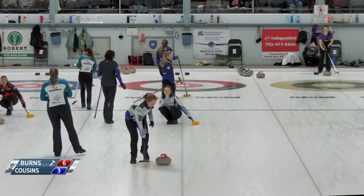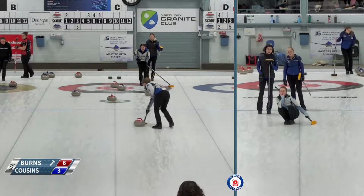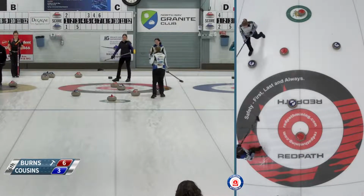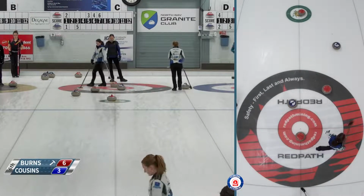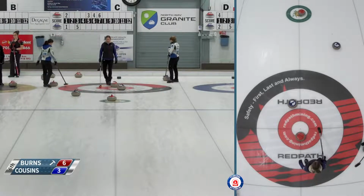guard and the it'll be at the thrower's right side of the sheet. Makes the hit. Shooter rolls all the way across and out of play.